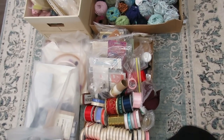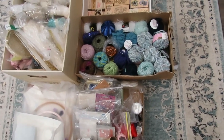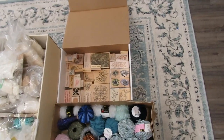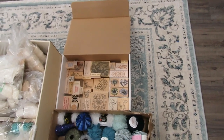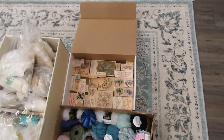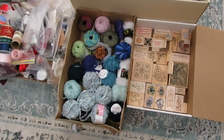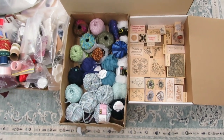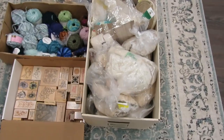I have it laid out in the middle of my craft room on the floor, just because it was an easy staging area for me to start going through. There were several more boxes of rubber stamps, and I just picked through the ones that I thought I could use. A lot of the stamps that they had I already owned, so those will go to another new home. But there were a few of the rubber stamps, some of the yarn, more fibers that my mom and Joanne didn't take, that I did grab. I did leave some that were just not my color.